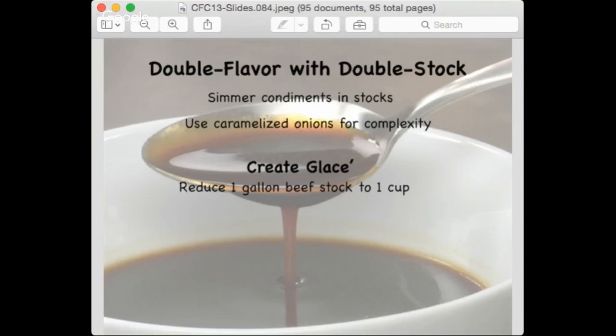What it's supposed to be is that 1 gallon of beef stock should be reduced to 1 cup of glaze. That's outrageous, isn't it? Can you imagine taking a gallon of beef stock, letting it simmer for the length of time it would take to get it down to a cup? That's a 16-time reduction. When you're done doing that, you will have a hard cube of beef. You will have a bouncy rubber ball of beef that you can then whisk into things.